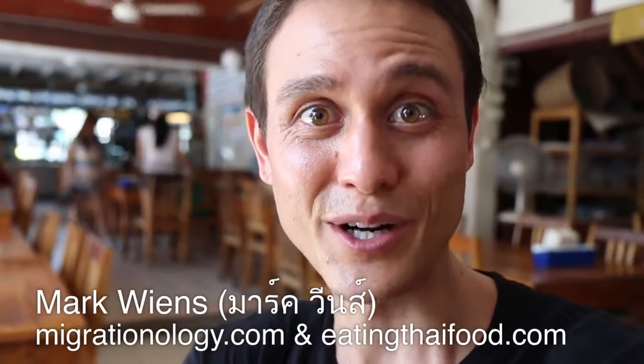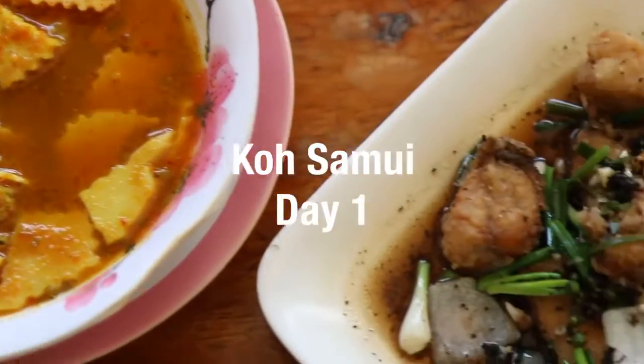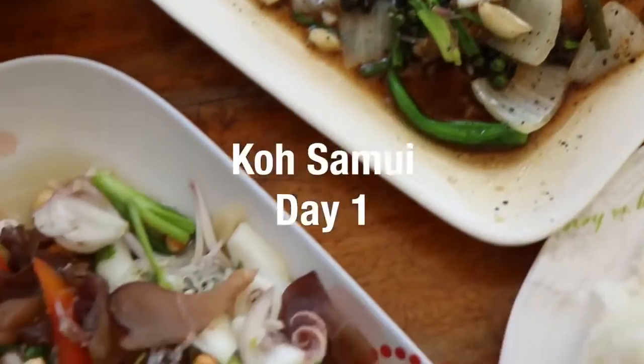We just arrived to Koh Samui, which is the island in the south of Thailand, and we are sitting down for lunch now, and this is what I'm about to eat. We got this dish here, and this stir-fried fish, and then also this salad. We just came from Bangkok this morning and just arrived to Koh Samui and now sitting down for lunch. So keep watching this vlog. I'm gonna show everything with you now.